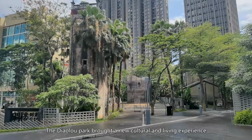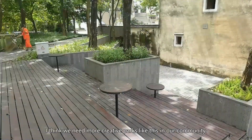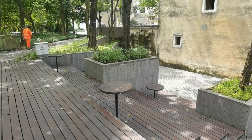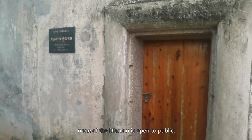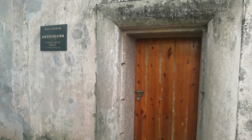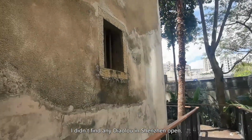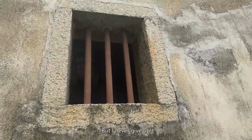The Diaolou Park brought a new culture and living experience to the neighborhood. I think we need more creative parks like this in our community. The only downside of this park is none of the Diaolou is open to public. Actually, during my first round search, I didn't find any Diaolou in Shenzhen open. But I never give up.